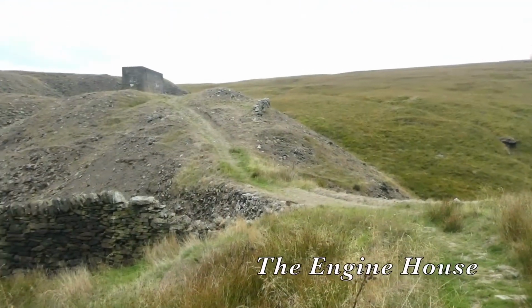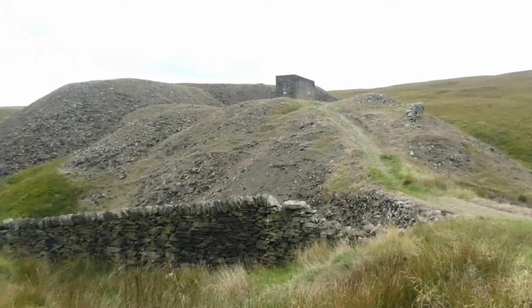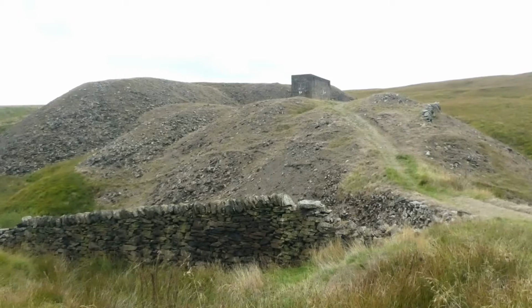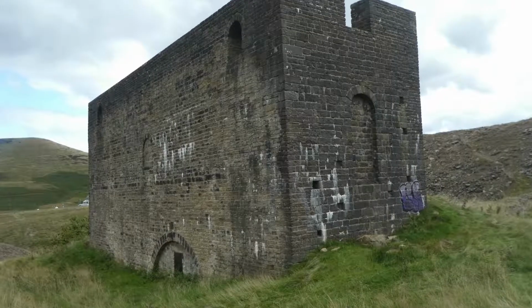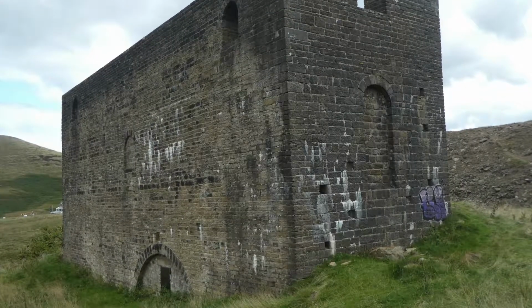Well, this is the engine house, and when they were building the railway tunnels there was a steam engine in there and a shaft down. In fact, when I was a small boy you could walk in there and sit on the edge of a very low wall and peer down this shaft.